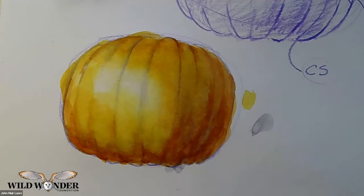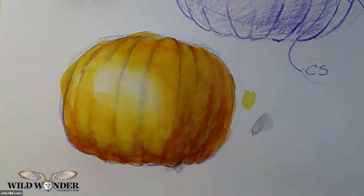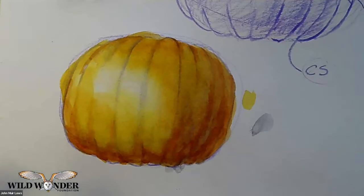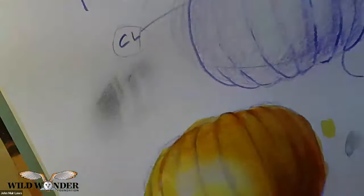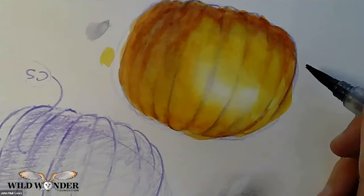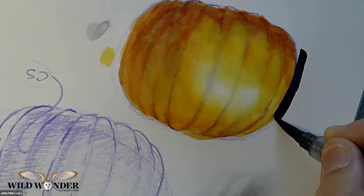One, I can just leave it the way that it is. But if I want this pumpkin to feel like it is really glowing and bright, one thing I can do is to have something next to it that is really dark. So in a little bit of my pumpkin background here, I'm going to have to turn this around so I can get my hand at a better angle here. There you go. I just have some dark blue paint here.